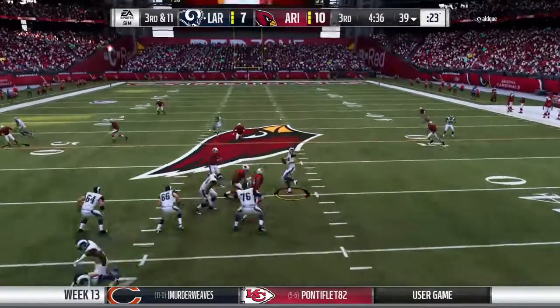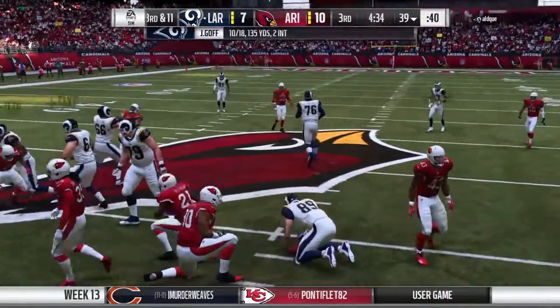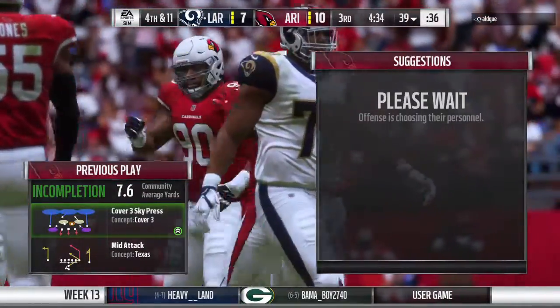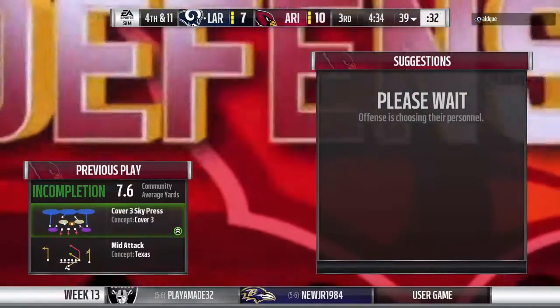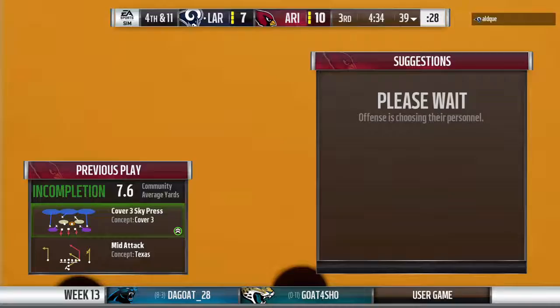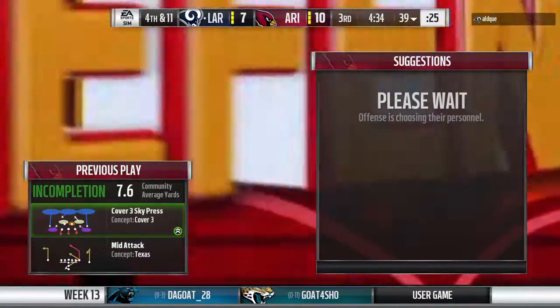Goff now looking to throw. And he couldn't hang on to it through the contact. Incomplete. And we're into the second half now. This is an offense that continues to struggle to sustain a drive. Looks like they're just totally out of sync, whether they're running the ball, passing the ball like we saw there. I don't know. The rhythm seems off.